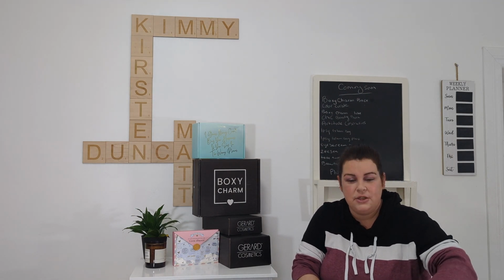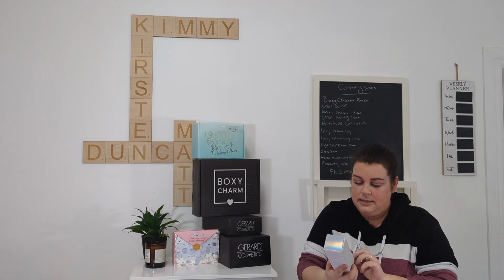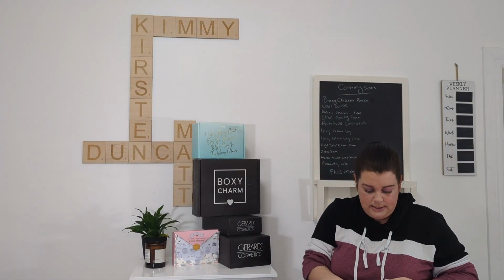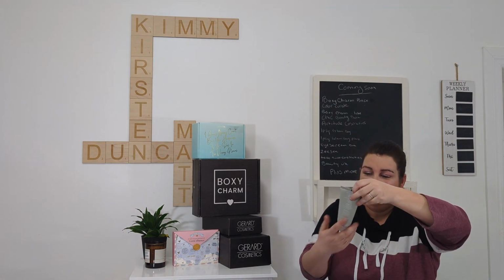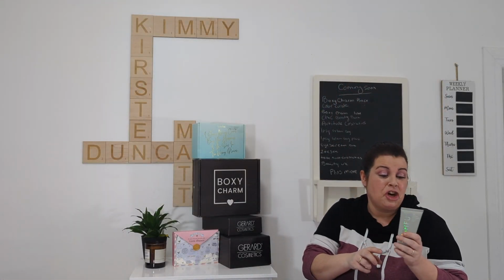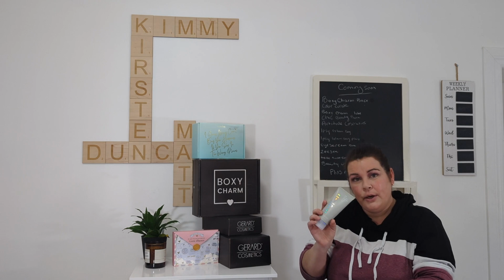I tend to stay away from skincare because of my rosacea, so I gotta do my research and see if I can use it. Next we have face and body eczema scrub. And this is what it's gonna look like, just a squeezy tube. Apparently it has pineapple and papaya in it, and charcoal, witch hazel. So might give that one a try if I can use it.